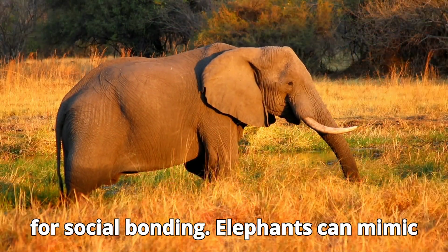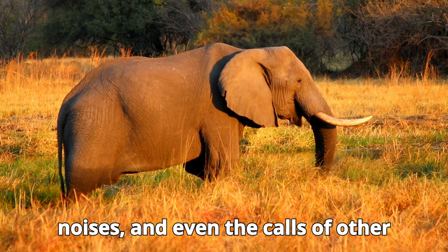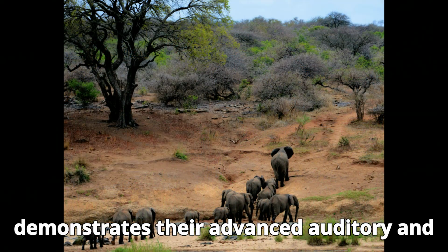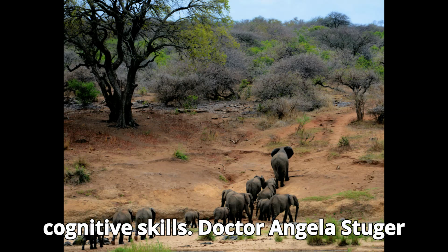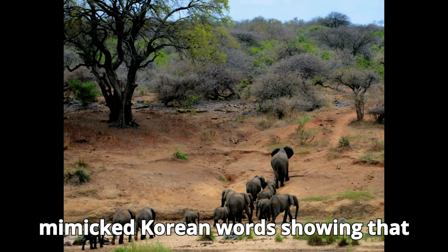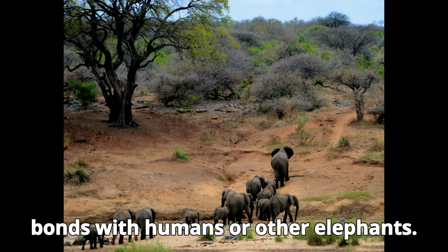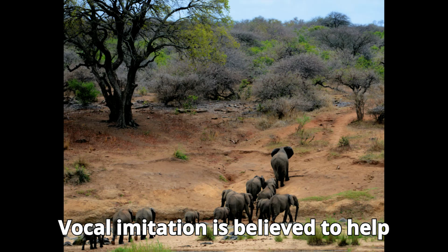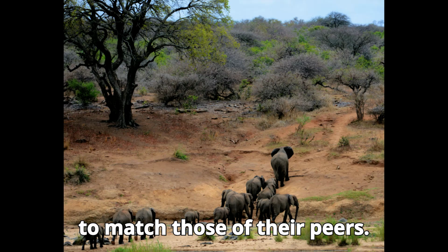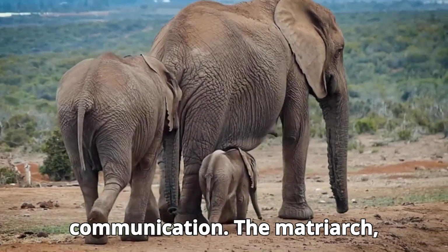6. Vocal imitation. Mimicking sounds for social bonding. Elephants can mimic sounds including human speech, vehicle noises, and even the calls of other animals. This ability to imitate demonstrates their advanced auditory and cognitive skills. Dr. Angela Stoeger-Horwath, in Nature Communications, documented an elephant named Koshik who mimicked Korean words, showing that elephants may use imitation to foster bonds with humans or other elephants. Vocal imitation is believed to help elephants integrate into new social groups, as they adapt their vocalizations to match those of their peers.